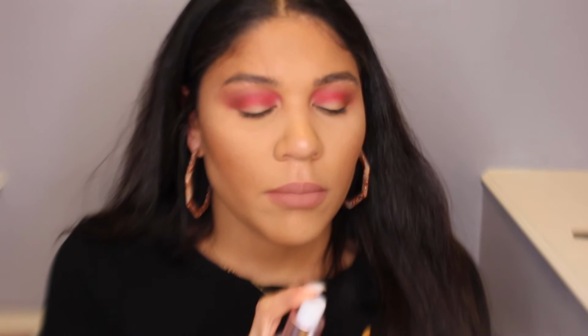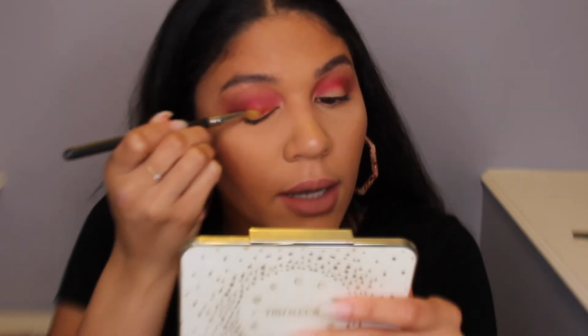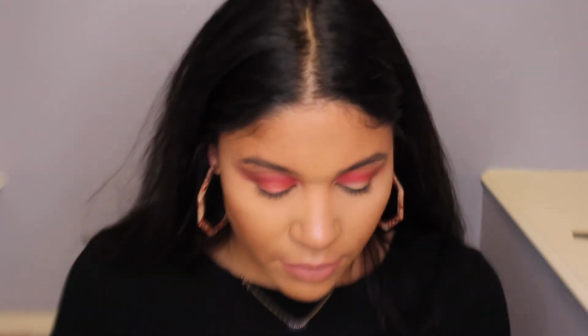So I'm going to use a flat top brush and I'm just going to spray some misting water on it, and I'm going to use the shade Liar and a Cheater. Ooh, that's a cute color. And it's just this really pinky glittery shade here, which is one of my favorites. And it's getting really good pigmentation on the brush. So let's see how this works. Ooh, that color is beautiful. Yes, I love it.